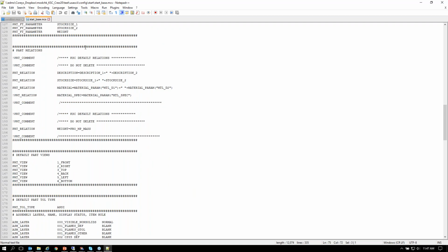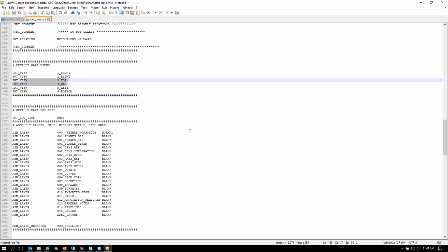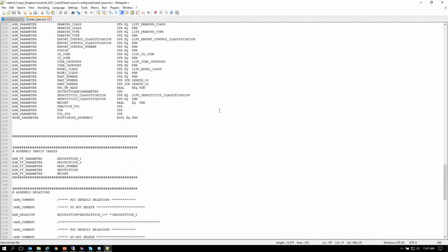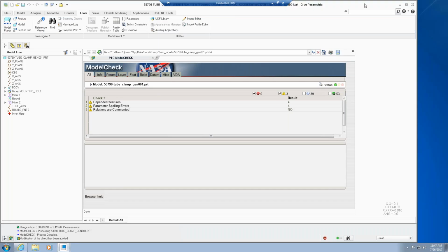In the same file, we go through part relations, any standard views that I want, but then I go into any conditions for assemblies and also for drawings down lower. I don't want to go through all of the different possibilities. PTC did a pretty good job of listing them all out in the help file, and I want to show quickly how you get to those.